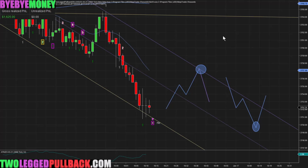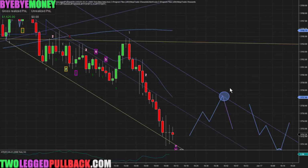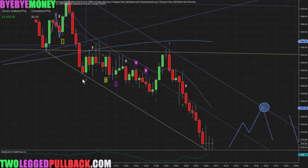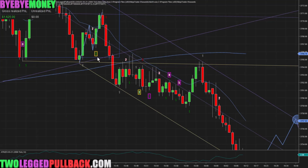Also, if you'd like to know more about the two-legged pullback or this indicator that I have that counts legs and identifies the second entry: this indicator, with all these numbers and boxes, shows you when this setup happens. For instance, with the dark green or dark red numbers, here's one. You have an ABC pattern, and a dark red one here showing you this is the beginning of the second entry of the two-legged pullback. You have an ABC pattern right there, and this indicator automatically identifies all those.